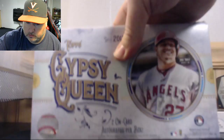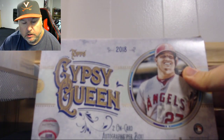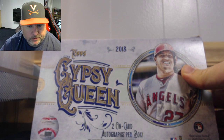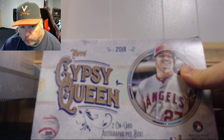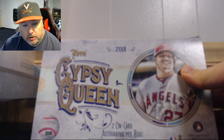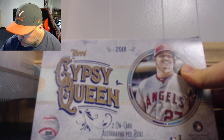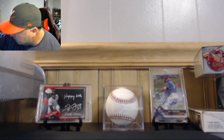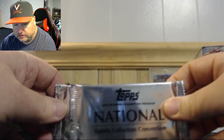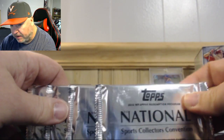And then another higher end retail. What I mean by retail is you can get it at Target or Walmart or anywhere. You don't have to go to a hobby store or online. And this is a Gypsy Queen, and I bought all these at the show last weekend. And I'm gonna be opening up 4 of these by buying those boxes.